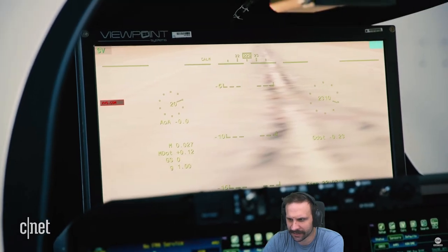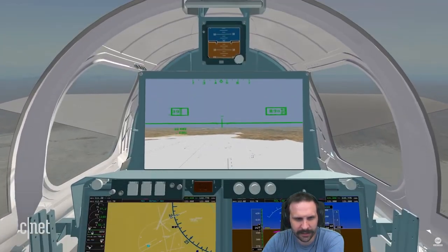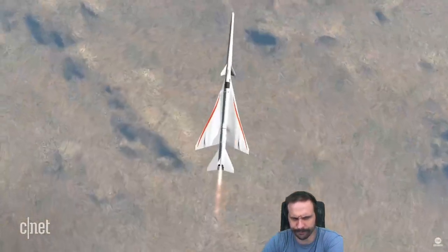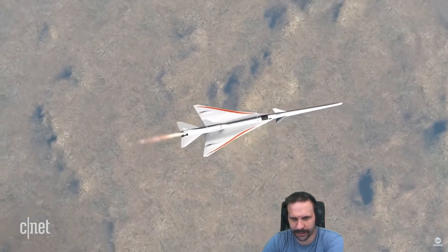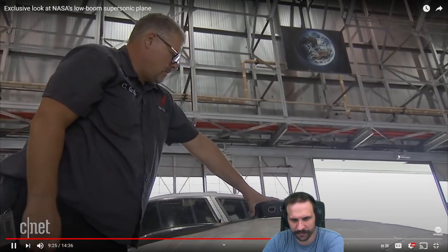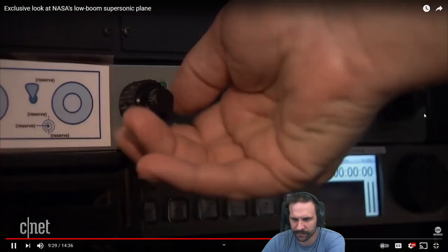Because Lockheed wanted to minimize big changes in air pressure, it had to do away with the large cockpit window sticking up at the front of the plane. In fact, there's no front window at all. Interesting. Instead, the X-59 has an external vision system, or XVS, designed and built by NASA.